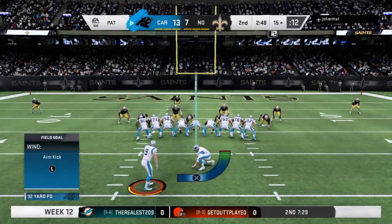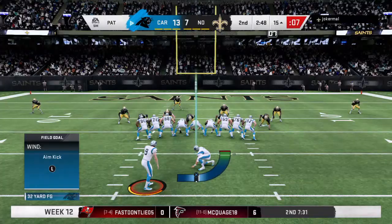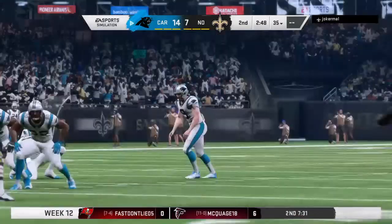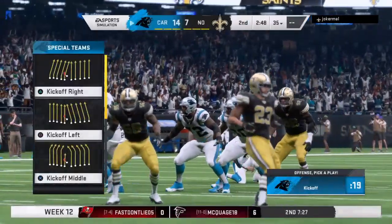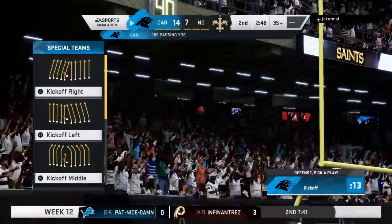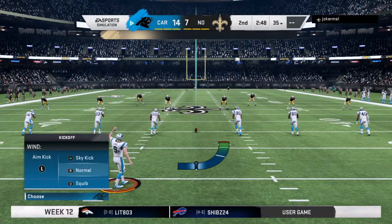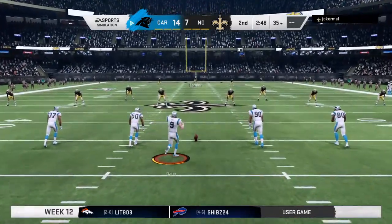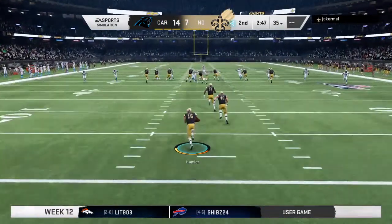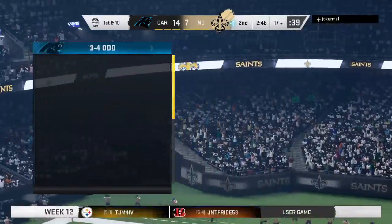Gano for the extra point. And he's got it. It's now a 14-7 ball game. Next score, Panthers 14, Saints 7. Gano now following the touchdown here to kick it away. That's fielded in the end zone, and he will be brought down here at about the 17-yard line.